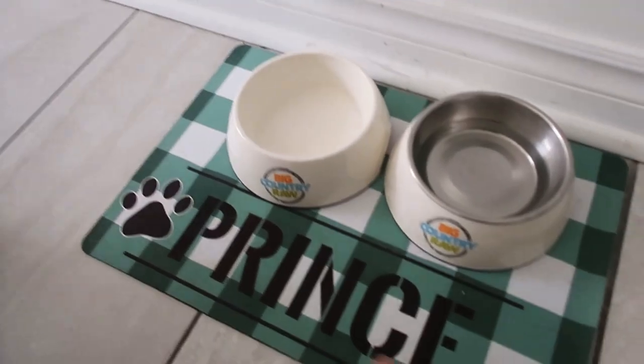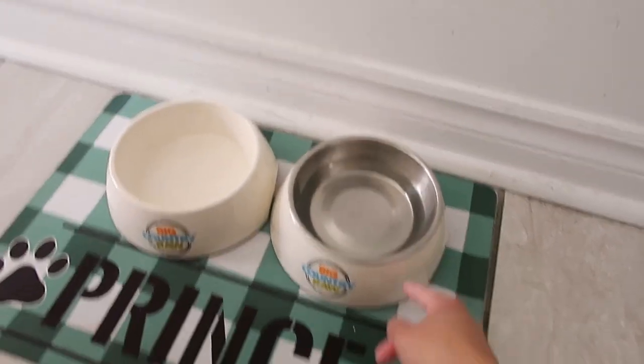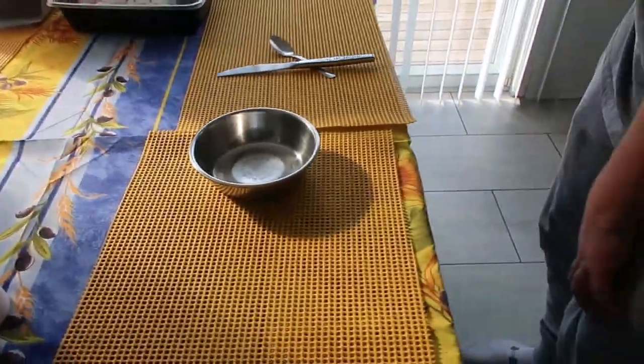Is there a little cute setup? My aunt bought him this. It's so cute, it says Prince on it, but we got this from the Canada Expo. He wants it so bad. So this is his water, and this is his food bowl. I'm so happy that they do stainless bowls, because usually they tell you to do stainless, especially for raw. Yeah, it's clutch.